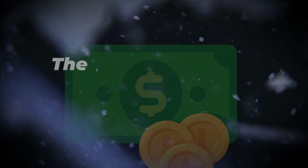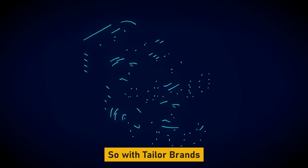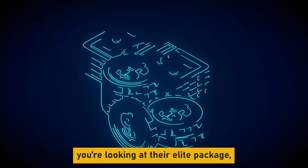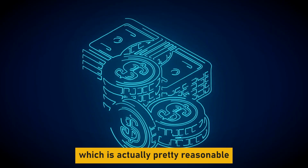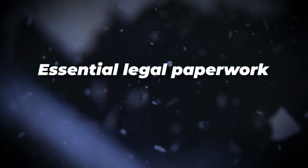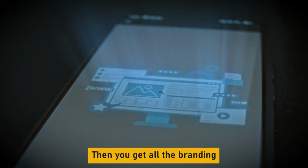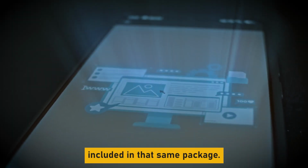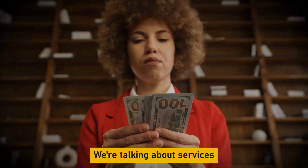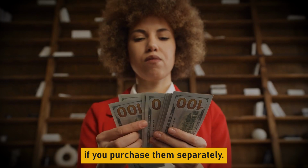Let's talk about the investment, because I know that's probably on your mind. So with Tailor Brands, you're looking at their elite package, which is actually pretty reasonable when you consider everything that's included. The basic LLC filing costs start at around $399, which covers all your essential legal paperwork and registered agent service. Then you get all the branding tools and website features included in that same package. We're talking about services that would cost well over $1,000 if you purchased them separately.